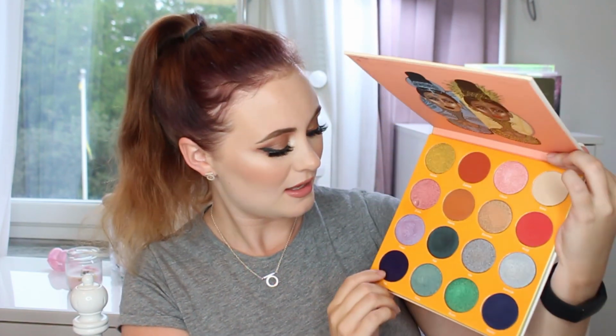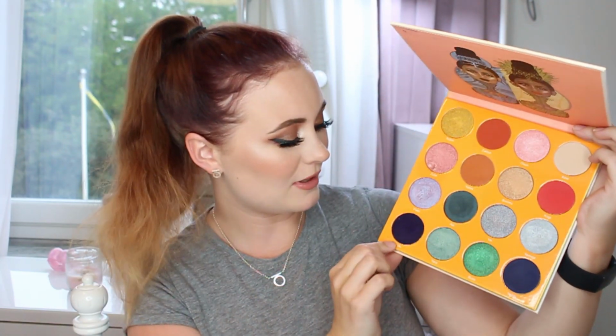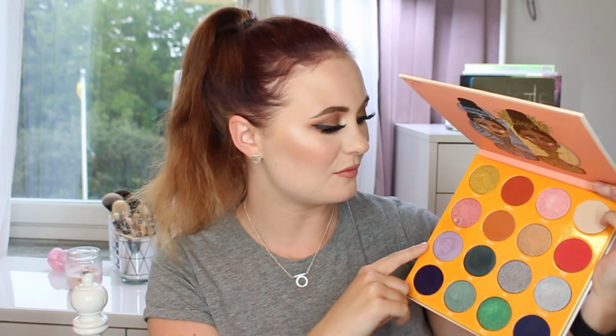So you have 2 warm rose, and then you have 2 kind of cool tone greenish rose. This shade right here, which is called Ife, I think, maybe. This one right here is probably my favorite purple, because it's a dark purple, but it's kind of like a neon purple. So when you wear it, yeah, it's stunning. And then I also love this shade called Faso right here, which is kind of like a blue purple duochrome, which is super pretty.